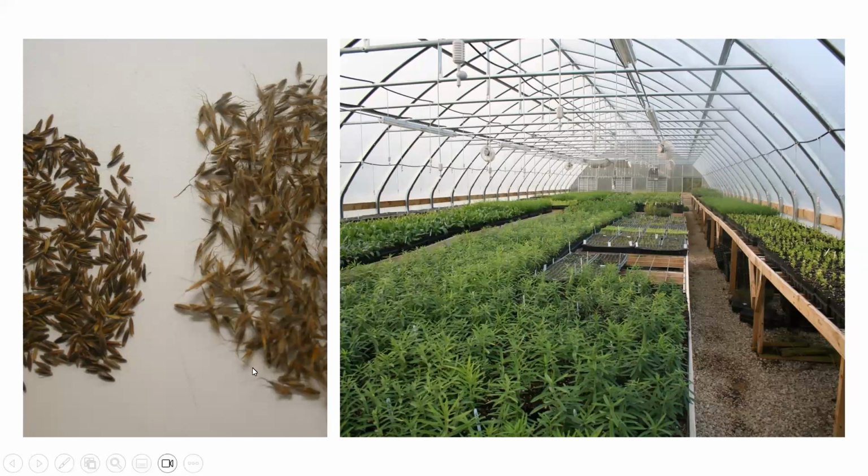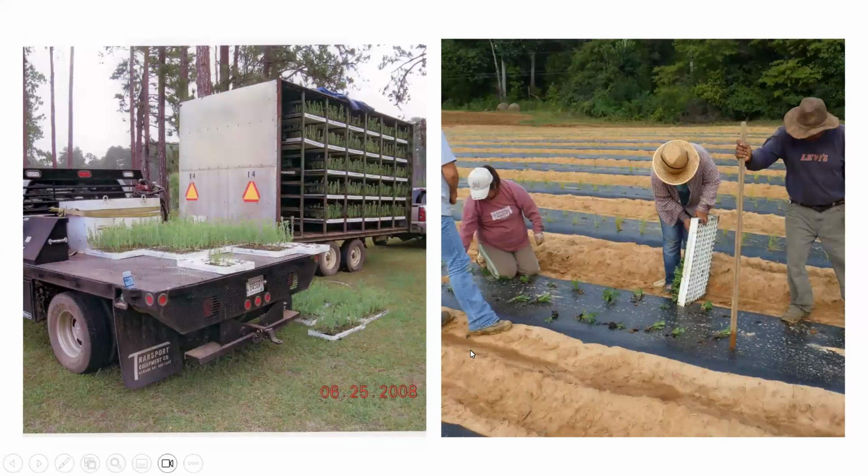They collect the seed, they clean that seed, they grow it up in a greenhouse to produce seedlings that can be transplanted into a field where they can increase the production of seed in a small area, making it easier to collect pure seed and seed in abundance of an individual species. So this is a seed increase field.